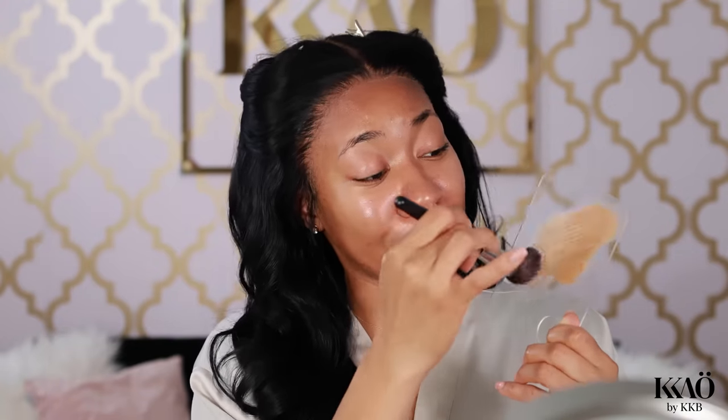All right, so now I'm gonna add the foundation on this little palette, and I'm just gonna get some on my brush. I like to warm it up a bit so it glides on nicer. So I'm just gonna go in and gently pat like this. Do y'all see what's happening? Do y'all see how light this is? So we did one side. Y'all see this side versus this side? Y'all see what's happening here? Yeah, it still looks like my skin, it just looks cleaner, like a filter is on it. Yeah, that's the look I'm going for.